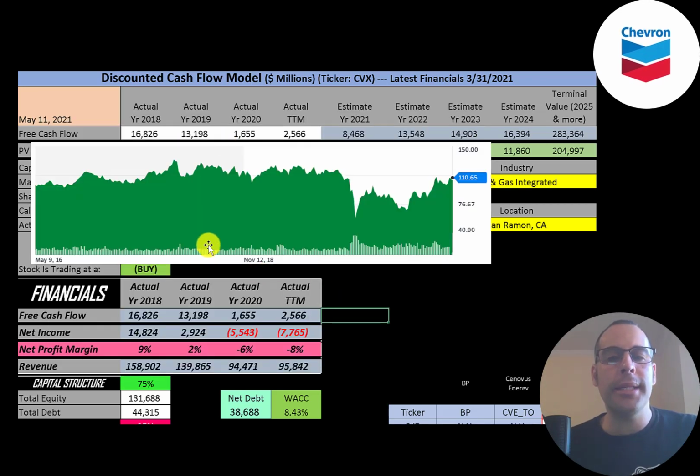This is the stock price over the last 5 years, so you can see it was pretty steady for about 4 years, then took a major dip last March when the market crashed. It has come up a bit since the bottom, but it's still trading at a discount relative to its all-time high. It looks like it peaked at about 130 a few years ago.